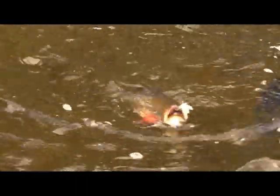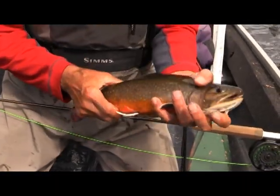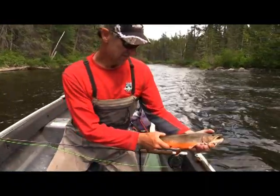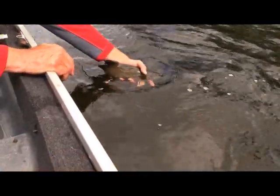Almost. You know what? He just kind of came up. I saw this big red flash. That's a surface hit? Yeah. Wow. Yeah, that'll do. That'll do. On a big old dry. Came up there like he wanted it. Oh, belly on that. Just beautiful. Awesome, dude.